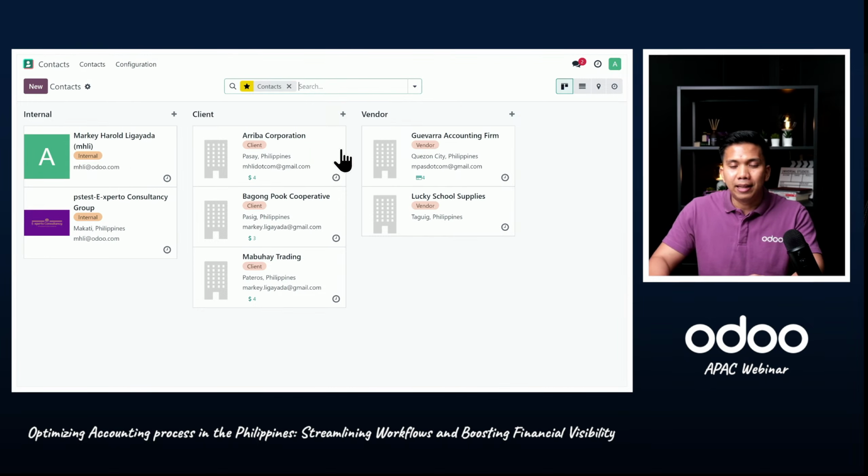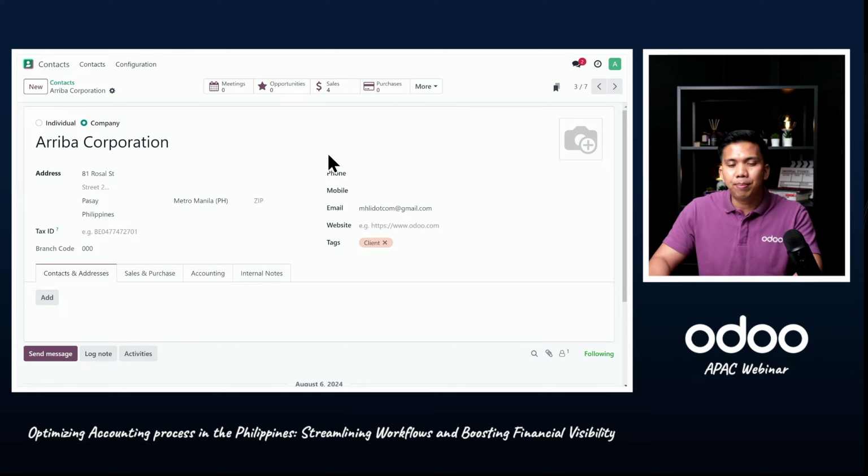So, sige, puntahan natin si Ariba Corporation. Si Ariba is isa sa mga client natin. And this is how the contact page looks like. We can put all the necessary information about this Ariba Corporation. And on top, makikita natin, meron tayo dito mga buttons. So, these are what we call as smart buttons.